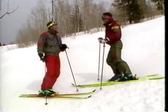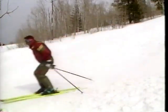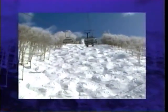All right. You ready for some action? Definitely. Let's take a quick time out as Barton and I head up the lift.